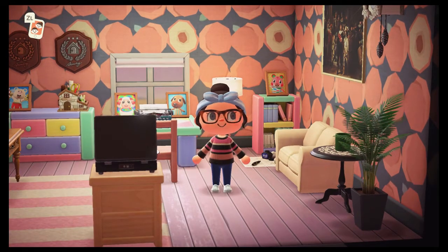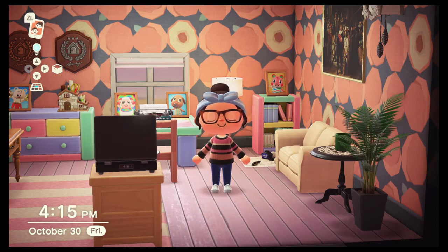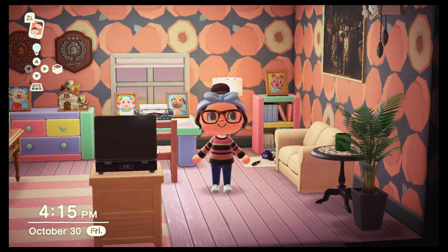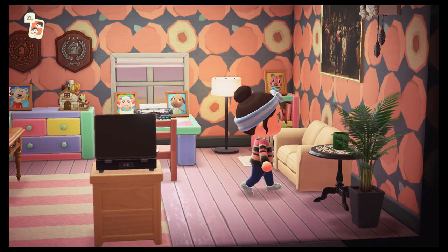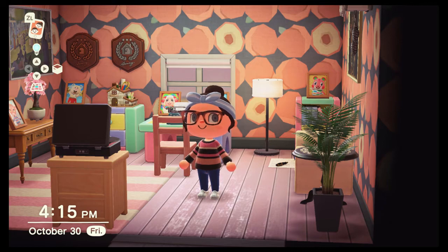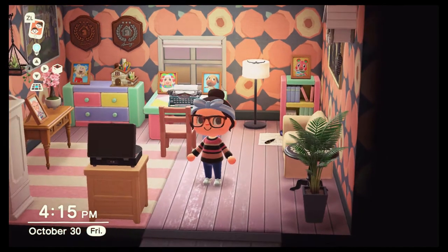But one time I gifted Graham, he's another hamster villager, I gifted him like, what was it, a briefcase, which is ridiculously expensive. And I just got some clothing back and I was like, oh poo. But that's just me rambling about how the gifting system works.